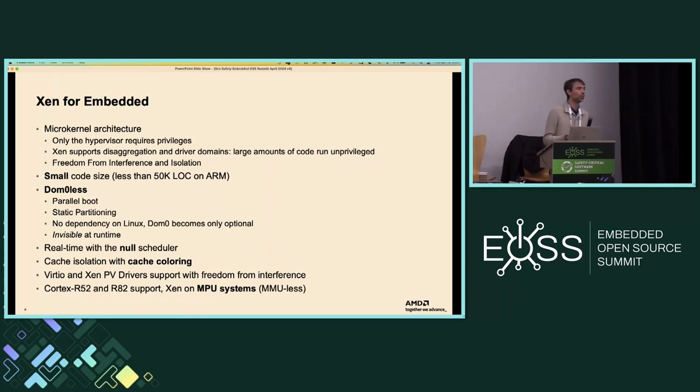You can have a fully functional system without a Dom0. Which means you can have static partitioning systems where Xen, once the system is booted, is basically invisible, in the sense that the domains and device assignment are attached, and you don't really see it any longer unless you want to.